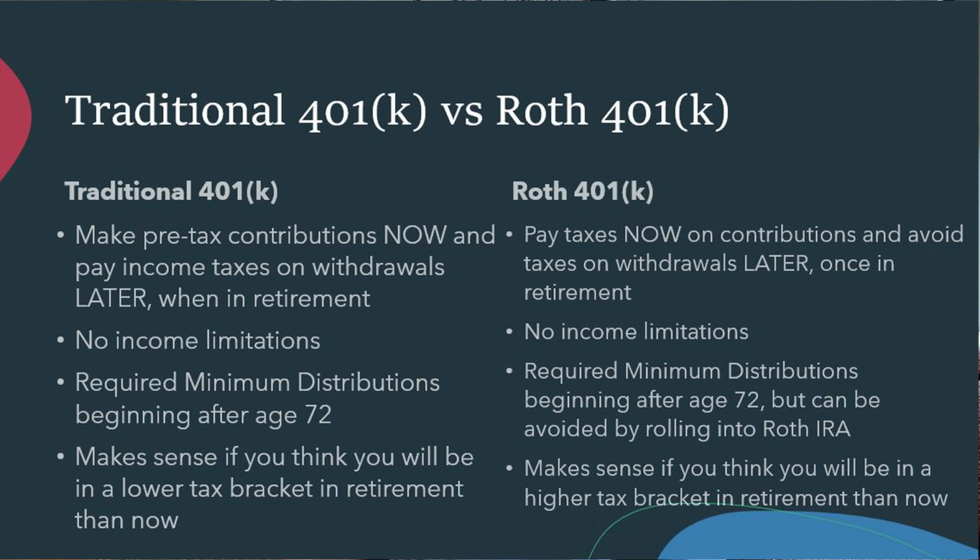The contribution limits for 401k in 2021, and this changes from year to year usually, are 19,500 for individuals younger than 50. For people older than 50, you're allowed to contribute an extra $6,500 for a total of $26,000. That's just employee contributions. Employee and employer contributions combined can go all the way up to $58,000, and employees older than 50 still have that same $6,500 that they can add on to it.